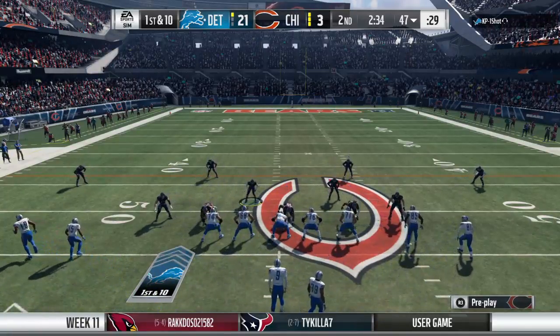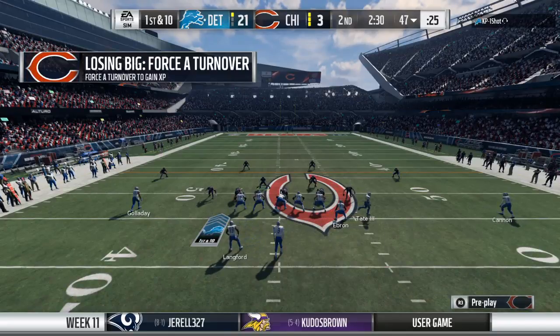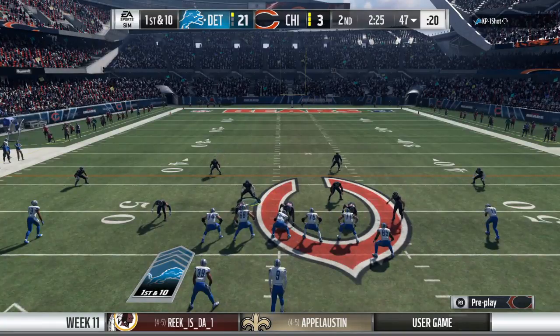Tag 50 left. Switch. All right, boys, here we go. Hot, sweet. Tighten up.